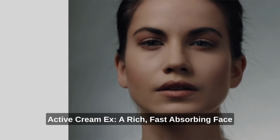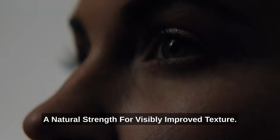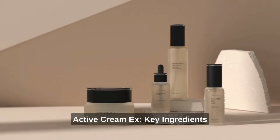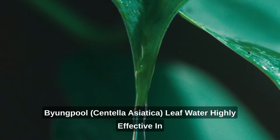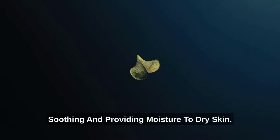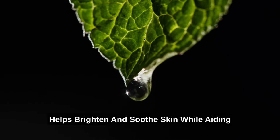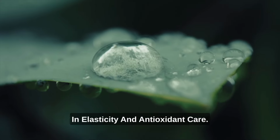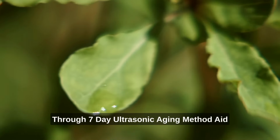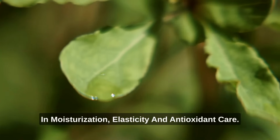Active Cream EX, a rich, fast-absorbing face cream that restores the skin barrier, and its natural strength for visibly improved texture, firmness, and radiance. Key ingredients: Byungpool, Centella asiatica. Leaf water, highly effective in soothing and providing moisture to dry skin. Easy Calm 6. Botanical complex found in nature helps brighten and soothe skin while aiding in elasticity and antioxidant care. NBP complex. 4 types of extracts obtained through 7-day ultrasonic aging method aid in moisturization, elasticity, and antioxidant care.